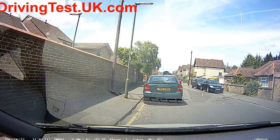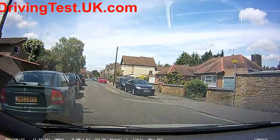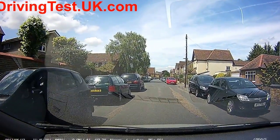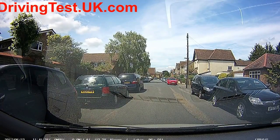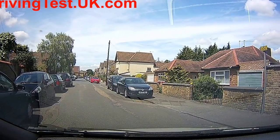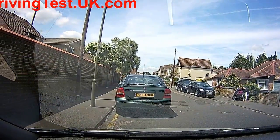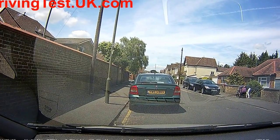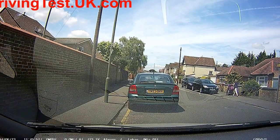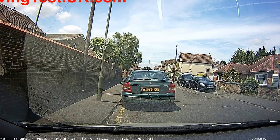The driving examiner has now asked Rob to carry out the parallel park exercise. Rob has carried out this exercise smoothly in one go. However, it does not necessarily have to be done in one go. If you are on a driving test and you feel that you're going to hit the curb, you can go forward and correct the mistake.